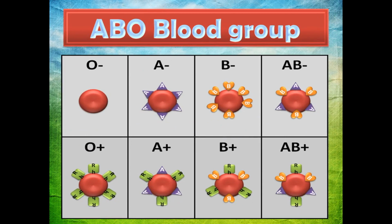Based on the presence or absence of various antigens and antibodies, different types of blood groups are identified in the human population. The most common group is the ABO blood group. Here you can see the different types coming under the ABO blood group: O negative and O positive. O negative lacks the Rh factor. Here you can see the difference between O positive and O negative. O positive has this Rh factor.